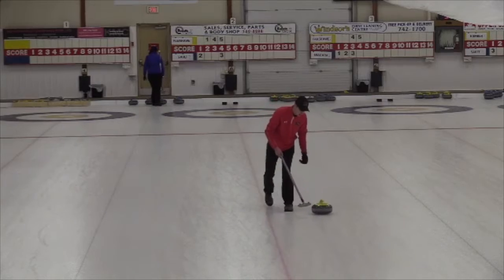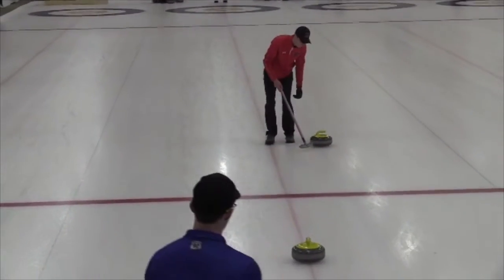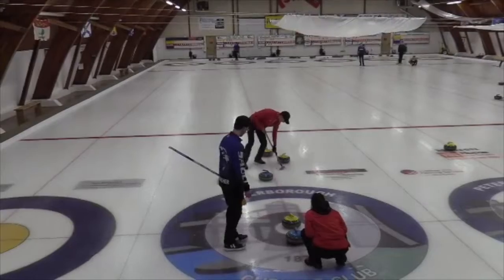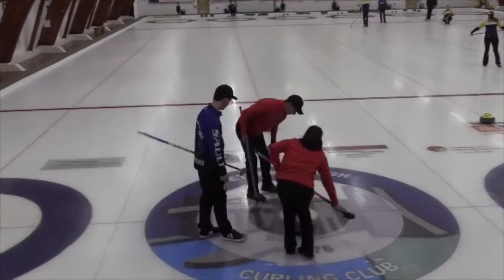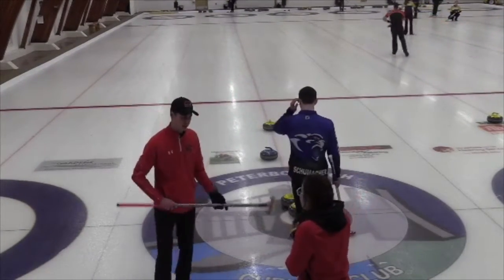Rock's coming down. It's starting to make a little bit of a move. And there we go. Now it's all a matter of weight. It's got to get there. Brushing hard. Right down on top of his other shot stone. Yellow lies 2.